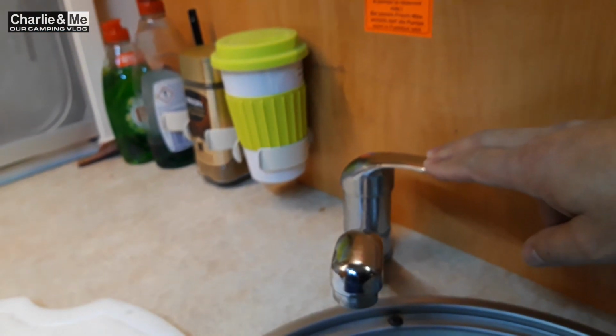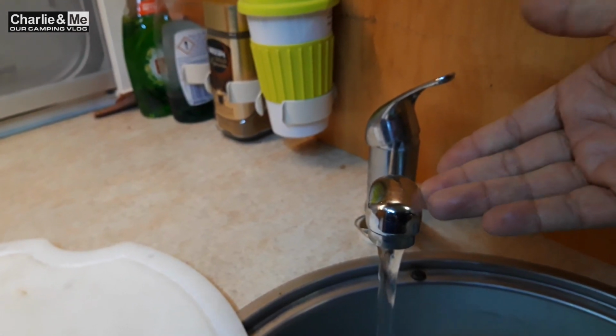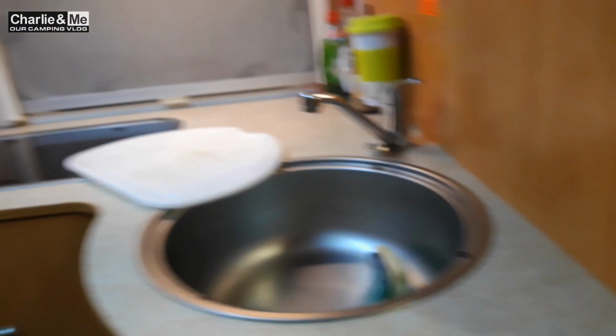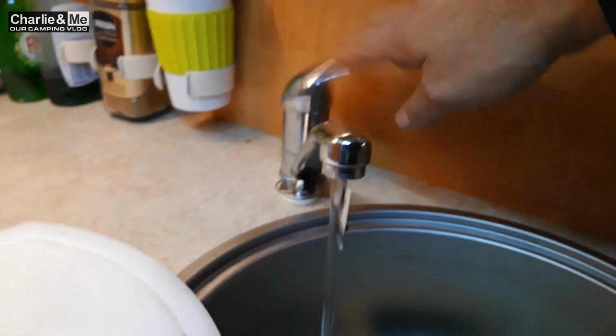I think it was 80 euro for a new tap. And I went, I'm not paying 80 euro for a tap that works fine. So what I did was I fitted a little switch here which turns on and off my pump just for the sink. Everything else runs by itself. The shower has its own little micro switch. This tap has its own micro switch. When I want to use the sink, I turn it on and there you go.